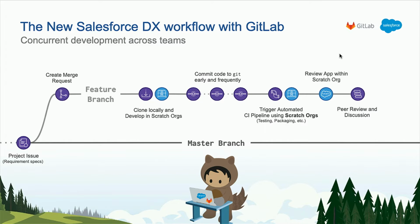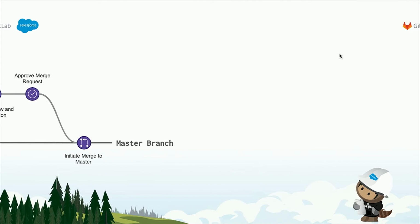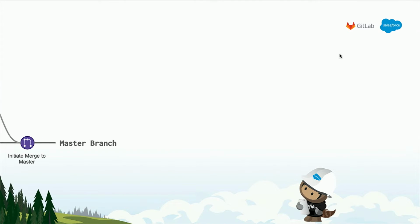But let's just say for the sake of this conversation that everything looks good, thumbs up. Let's go ahead and approve the merge request. What that means is now the feature branch, the delta, the changes, whatever was coded, can now be merged into your master branch. Again, master branch is a mirror of your prod environment functionally. So as this is merged into the master branch, we'll go through a similar workflow as prior. It kicks off a pipeline. This pipeline is subtly different, however.